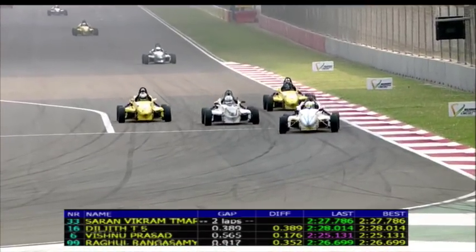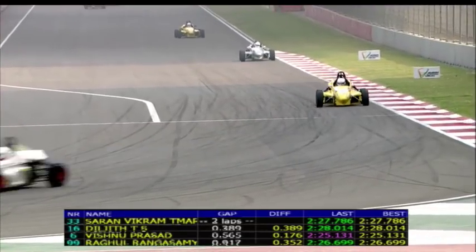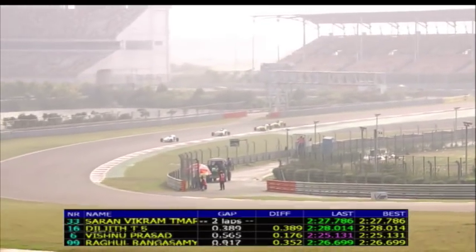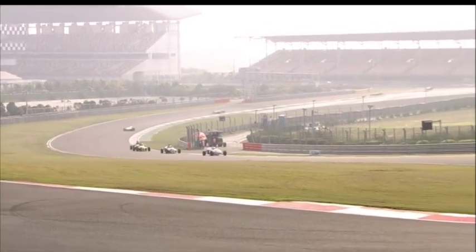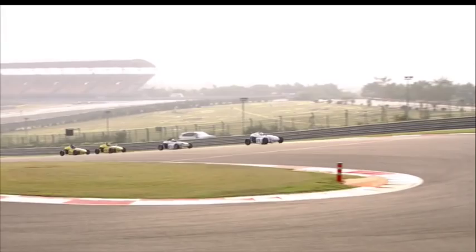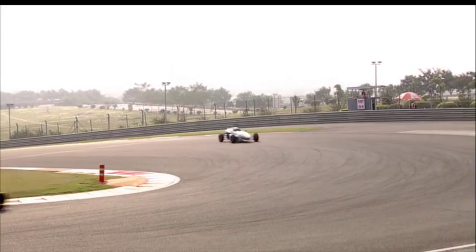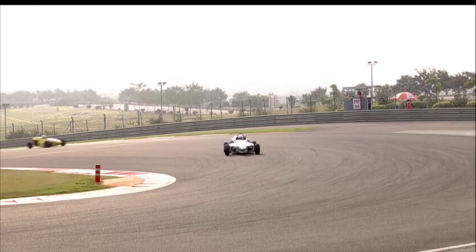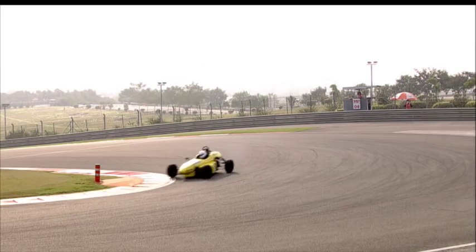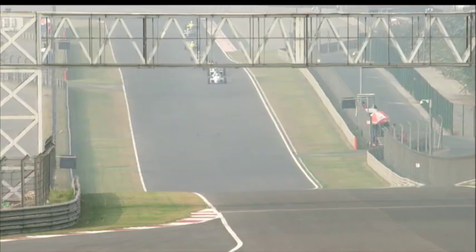You can see those two yellow cars. There you see the two yellow cars go by. They were that of Vishnu and Ragul Rangasamy. So Saran Vikram in the lead. Behind him is Diljit. Vishnu is in car number 6. He's in third. Behind him is Ragul Rangasamy, the other yellow car. And behind them is Rohit Khanna. Then you had Brian Pereira go by. Sneha Sharma, Ashwin Datta. That's the pack for you. So it's now beginning to stagger out.